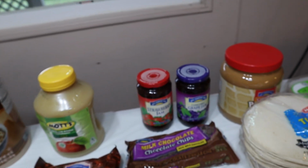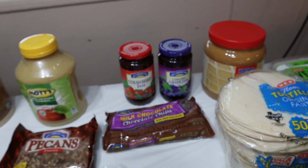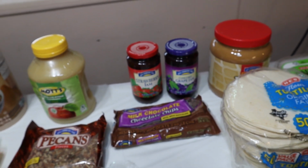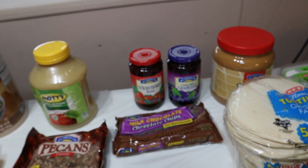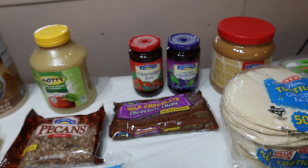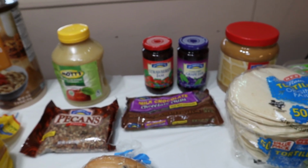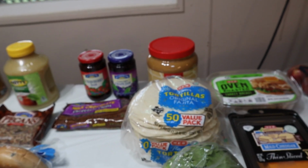And then last for our breakfast is the sheet pan pancakes, which the kids really liked last time, and we're going to try it again. So I have everything to make those, but I have strawberry jam, grape jam that we could put on those. I've got chocolate chips we could put in those, and the kids really like those fun things that we put in them. On to our lunches.